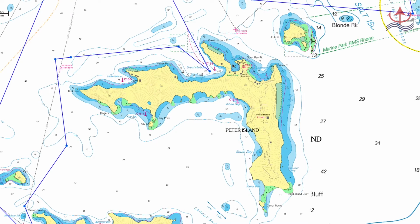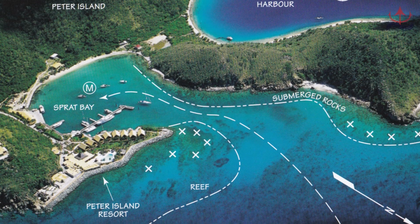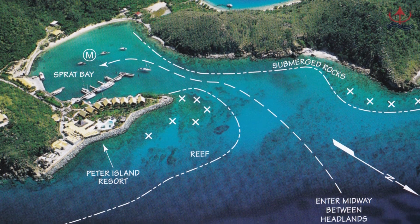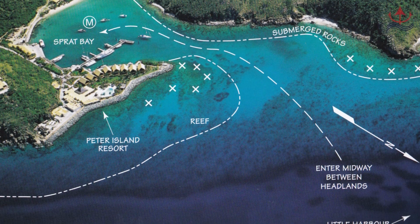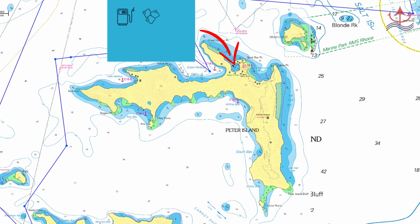Next one over to the west is Sprat Bay. Sprat Bay is where the marina and Peter Island Resort is. There are 4 mooring balls in here for $65 a night. And that's just the beginning of the story. To use a dock as a transient, get ready to dig very deep. However, as mentioned in the chart briefing, most of the necessary facilities are here for you with the exception of a market.